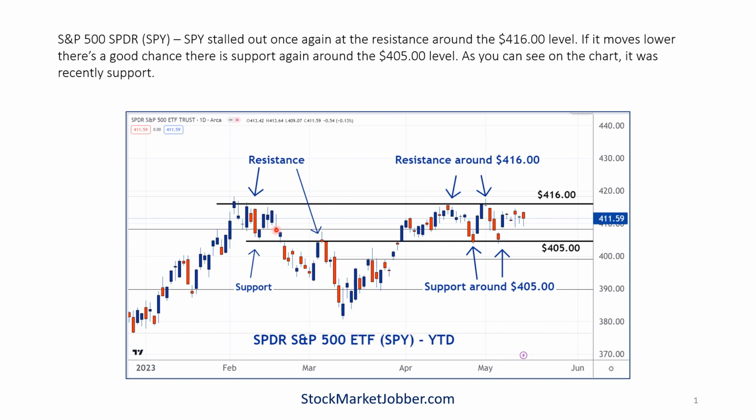It's all about supply and demand, right? It's all about human psychology. Something bouncing off of a support level is psychology. It's anxious buyers outbidding each other. Something selling off of resistance is psychology. It's anxious sellers undercutting each other.